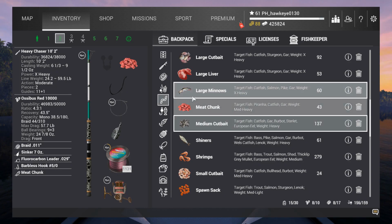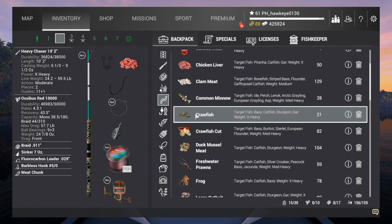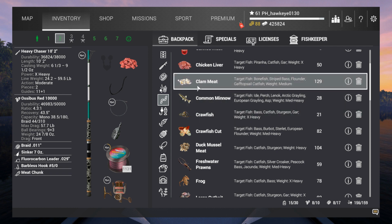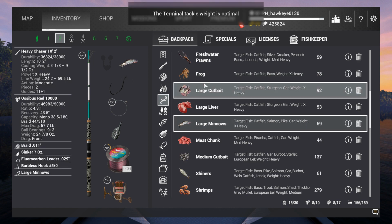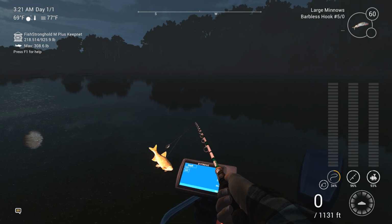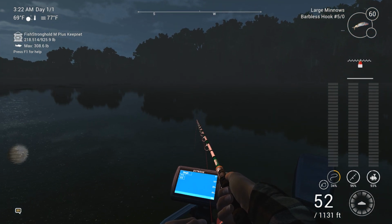Let's see, do we want meat chunks or something else? Might give them something. I wonder if they go for that. Probably not. Well, let's give them something alive to chase after. Let's give a large minnow. And let's toss it over here. Jeez, I have to give it more. At least 50 feet. Definitely need to be watching for the blue.